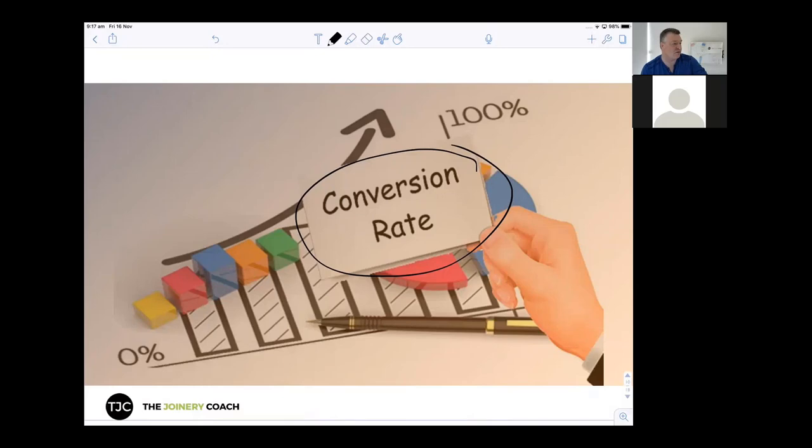Darren's saying 20 to 30. So some of you have really high conversion rates. Some of you have what I would consider really low conversion rates. So those of you that have high conversion rates, obviously you can only get to 100%, and then that's it, right? So we would want to shoot for a 70 to 90% conversion rate.